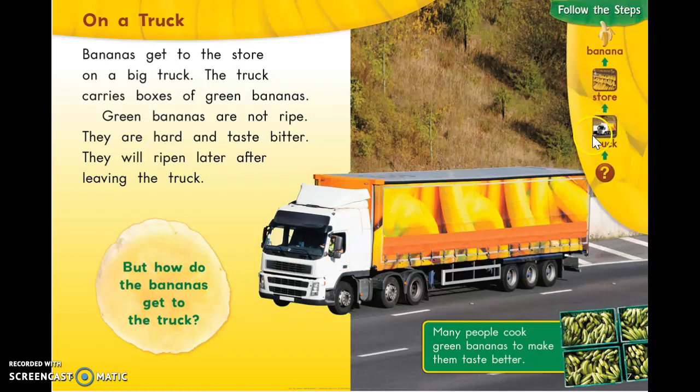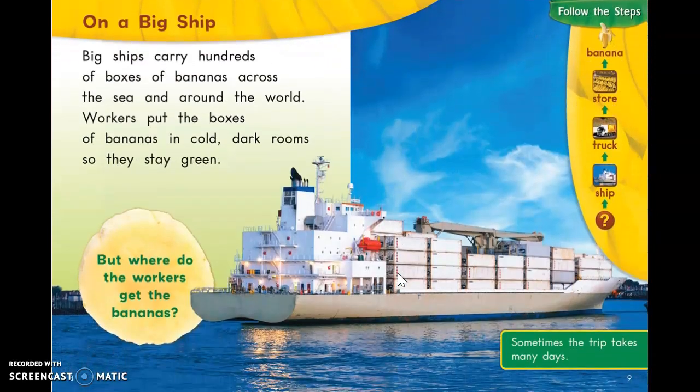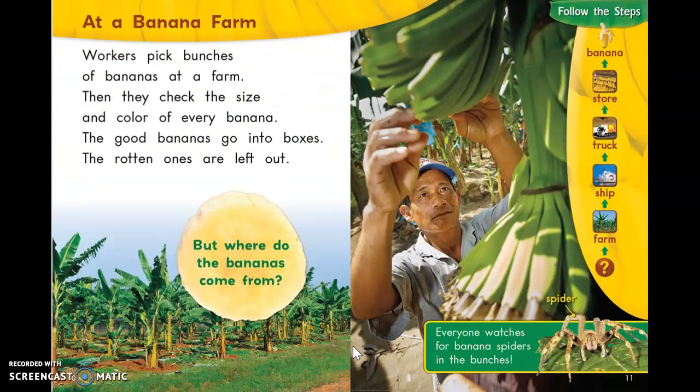So you have the truck now with the bananas on it that is going to the store so you can buy them. But how do they get to the truck? On a big ship. Big ships carry hundreds of boxes of bananas across the sea and around the world. Workers put the boxes of bananas in cold, dark rooms so they stay green. Sometimes the trip takes many days, so here's the ship that they would come on. But where do the workers get the bananas?